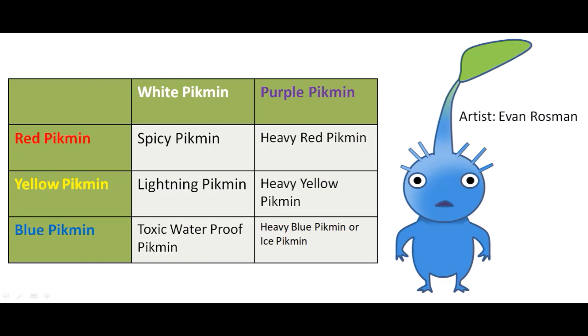Heavy blue Pikmin are resistant to everything purple Pikmin and blue Pikmin are resistant to. Since they are resistant to both water and wind, they are also resistant to whirlpools. They have the carrying strength of 6 average Pikmin, more than blue, but less than purple. Their speed, unfortunately, is almost as slow as purple Pikmin.